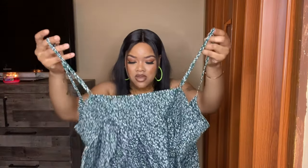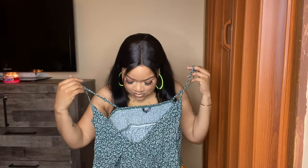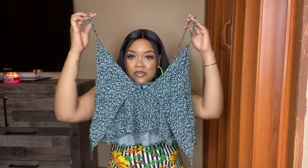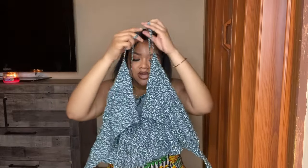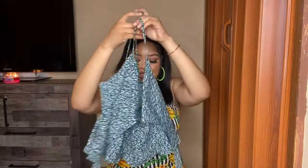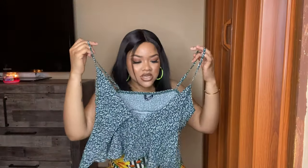Okay, this next piece that I got was this top. Ooh, wait, hold on. What? Look at this. This is a deep V-neck. Like, what? This is really, really deep. So I may have to go in and sew this depending on how it looks. But yeah, this is cute as well. This is like a crop top.